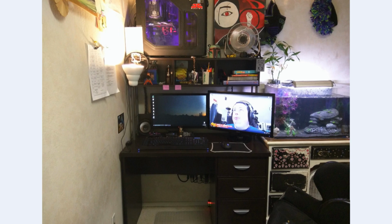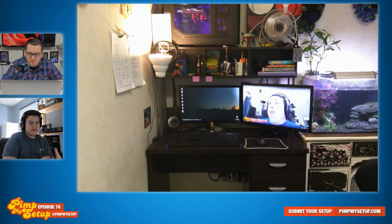The next setup was submitted by Chris. Setups where you cram yourself right in the corner, they don't seem comfortable. The whole furniture piece to the side is just beaten to shit, so that's why it looks like that. But then he's got an aquarium, and it's like, oh, that's nice. But I don't see any fish. Yeah, he may have killed them. I'm just going to make the assumption based on everything else. It's cluttered, but it's not everywhere cluttered. Yeah, it's an organized mess, to say the least.